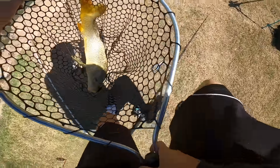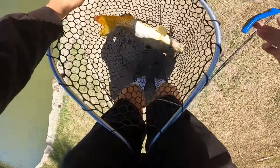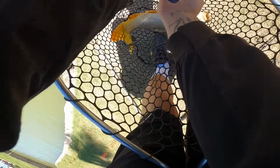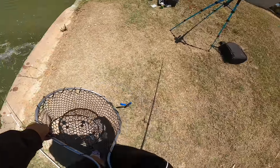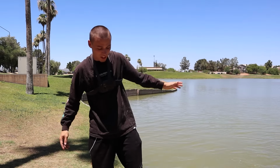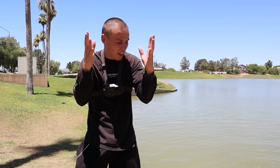Okay, I actually really wanted to end the video on a yellow bass, because that's what I was after this whole time, really. But this guy wanted to be the star of the show, I guess. Oh, and he's in the water. Cool, he just jumped out of my hands. Whatever, fine, don't be the star of the show. Oh, we did it, guys.